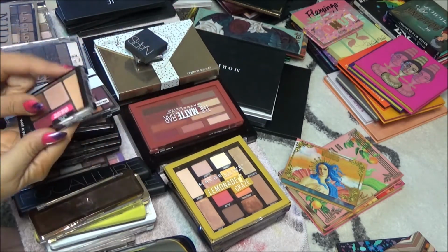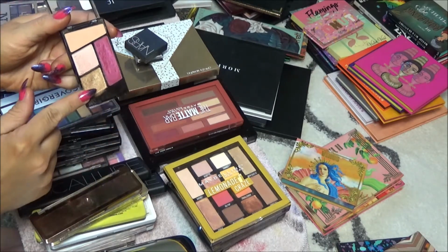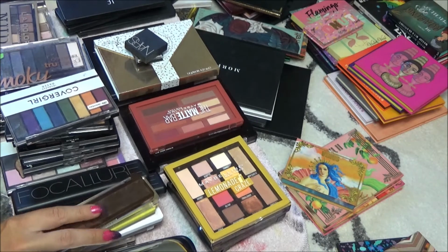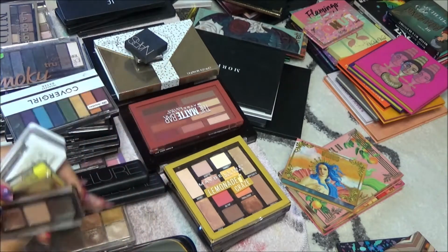Again, another thing I'm actually going to get rid of, this is the Flock Party limited edition eyeshadow palette from Wet n Wild. Although this is a pretty shade, it's sitting in my collection and I can't really show it. It was limited edition. Okay, something that is all staying are all of my Natasha Denona mini palettes.